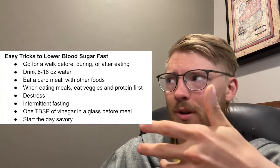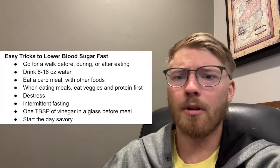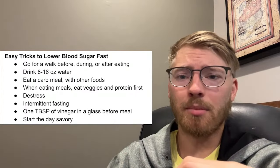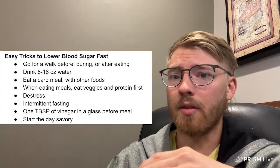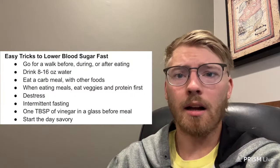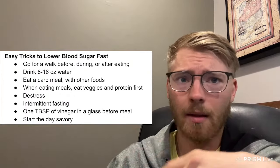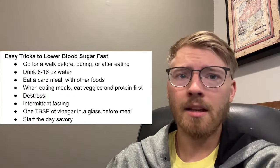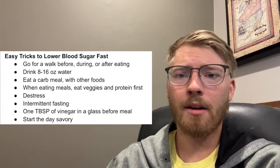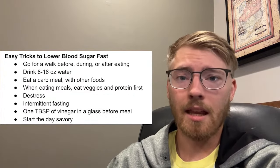Usually I don't have a huge meal, like big steak and potatoes, but it's like a wrap or some fruit with yogurt. When I do this, I know that I'm keeping my blood sugar levels pretty stable throughout, because a lot of that food I'm eating is going right into the exercise, quote unquote, or the physical activity that I'm doing right then. On top of that, drinking 8 to 16 ounces of water, right off the bat, no problem, can actually help to keep your blood sugar levels in check.